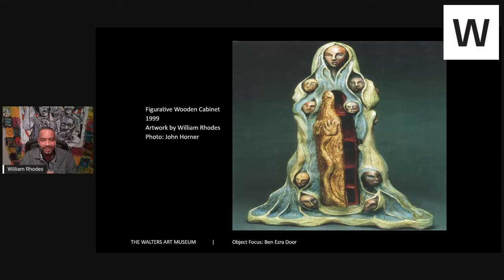So with this piece, it's that same process, really creating some excitement on the outside, but still having this secret, this sacred object hidden on the inside. This piece, like some of my other pieces, also has secret compartments inside of it.